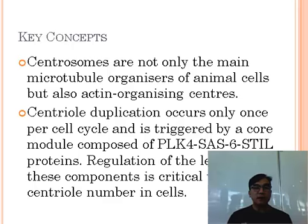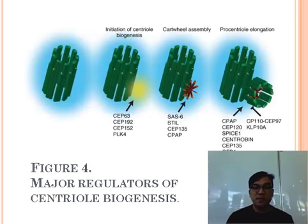Therefore, enabling cartwheel formation, SAS6 and STIL are essential for CPAP recruitment to the centriole, with the latter being thought to reduce microtubule incorporation into centrioles. Subsequently, procentriole elongation is promoted mostly by CPAP, CEP120, and CEP135, and restricted by CP110 and CEP97.